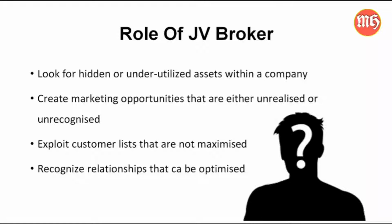Joint venture brokering isn't a difficult concept to understand. Just imagine an orchestra. Surely such an ensemble wouldn't be able to play marvelous music without the conductor, right? The conductor simply brings all the band members together and instructs them how to proceed with the masterpiece. The conductor doesn't have to play any musical instruments. He just needs a good working knowledge of music.